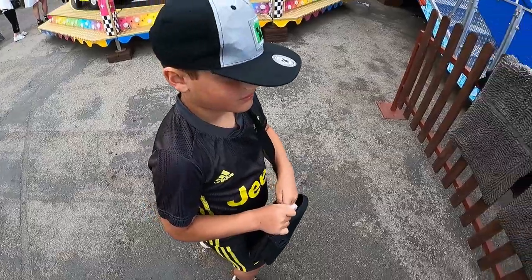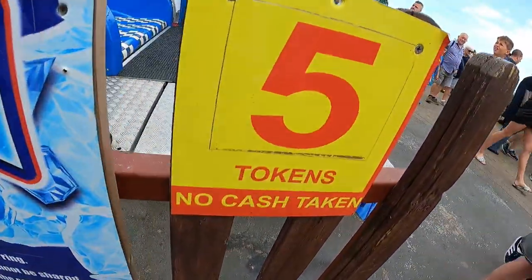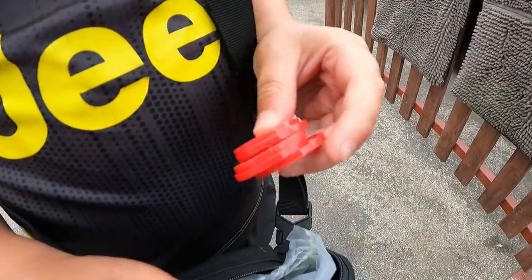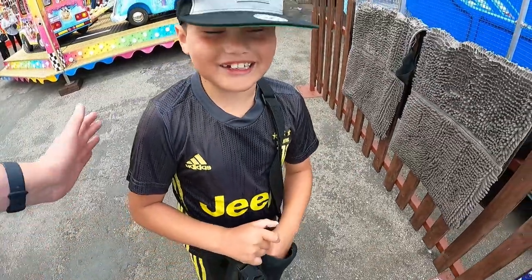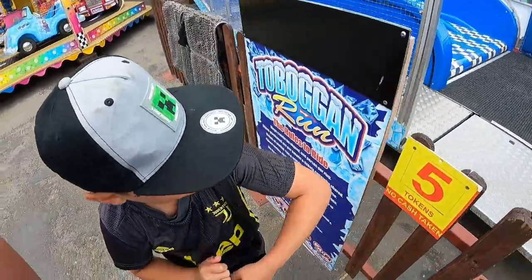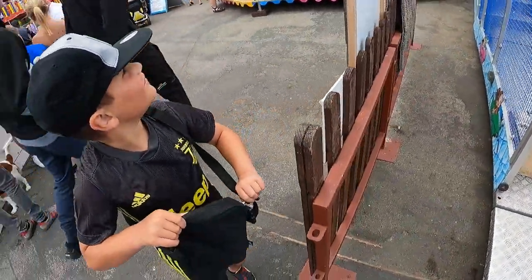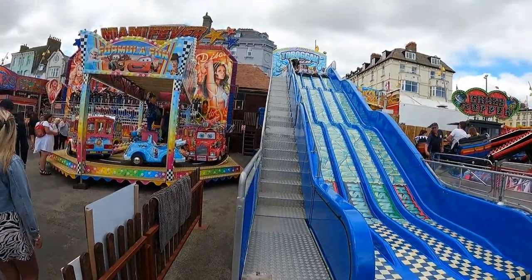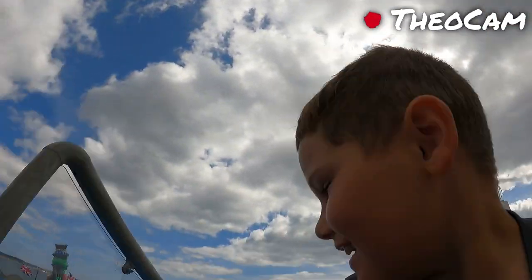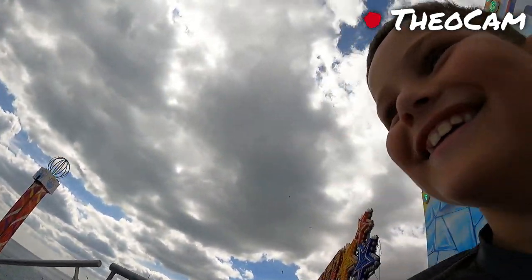How many tokens is it? Five. Correct. How many have you got? Five. And I just call him straight away, and that means we're gonna have a Theo cam. Woo woo woo! Yeah? Yeah. Should be interesting. Go. Fast and wee. That is pretty slow, Kate.